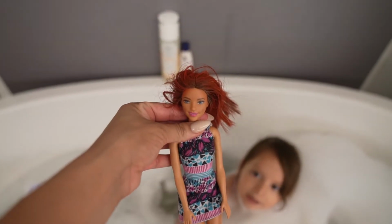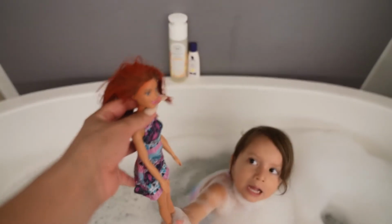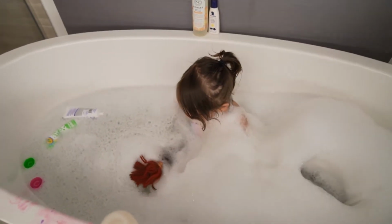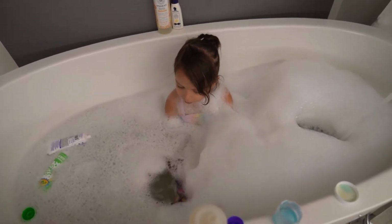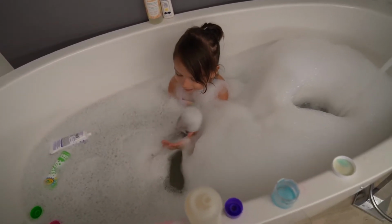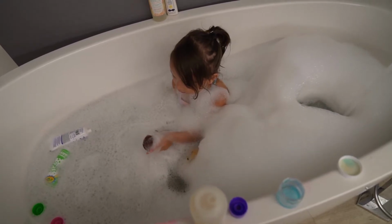You think our Barbie friend should help? Yeah. Or is her hair gonna get messed up? I don't think so. Oh! Didn't you just dye her hair? Oh, so like snowball. That's a lot of bubbles. Should we turn the water off? Yeah. Okay. Mix the bubbles in.